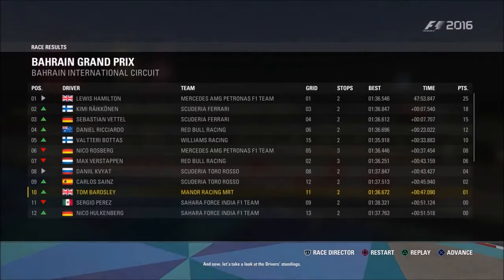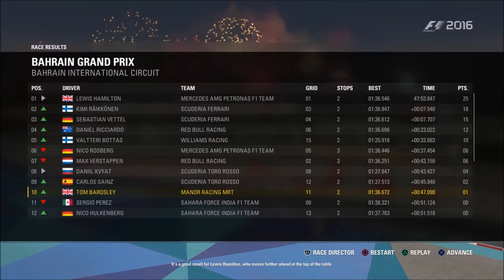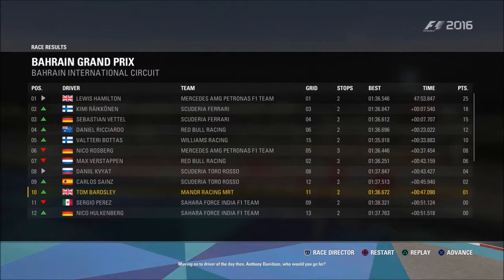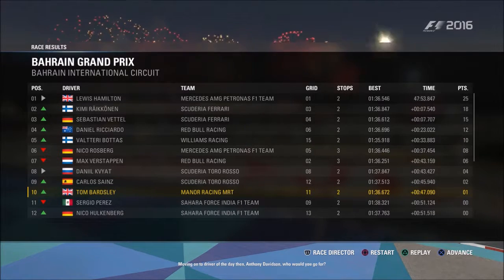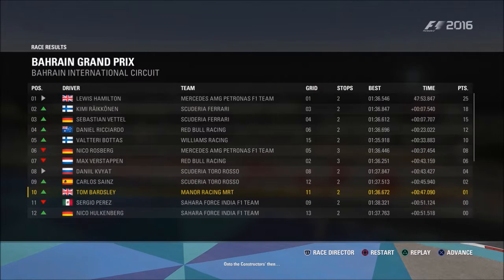And now let's take a look at the driver's standings. It's a good result for Lewis Hamilton, who moves further ahead at the top of the table. Moving on to the driver of the day then. Anthony Davidson, who would you go for? Oh, well, I'm a bit spoilt for choice, Crofty. My instinct says Valtteri Bottas, and looking down the field, no one really jumps out at me to make me change my mind.